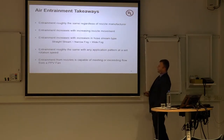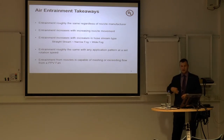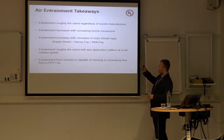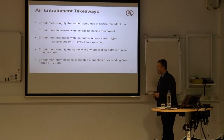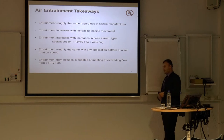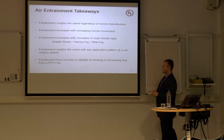Again, takeaways for these pieces here. We're not seeing differences in nozzle manufacture in air entrainment. Entrainment increases with increasing nozzle movement. So as I move the nozzle faster, I'm getting more air entrainment. Air entrainment also increases with increasing hose stream type. So smooth bore being the smallest, straight stream's a little bit wider, a little bit more broken up, and so forth, all the way to wide fog. Entrainment is roughly the same with any application pattern. So it doesn't matter whether I do a T, a Z, an N, whether I just move the nozzle around. If it's the same speed, you're getting the same amount of entrainment.